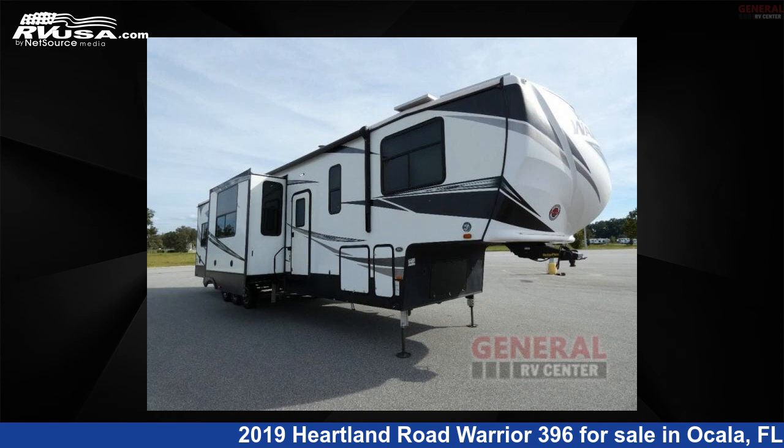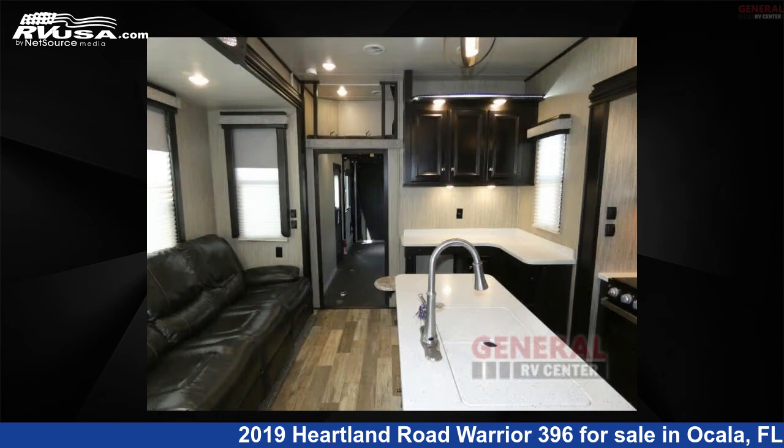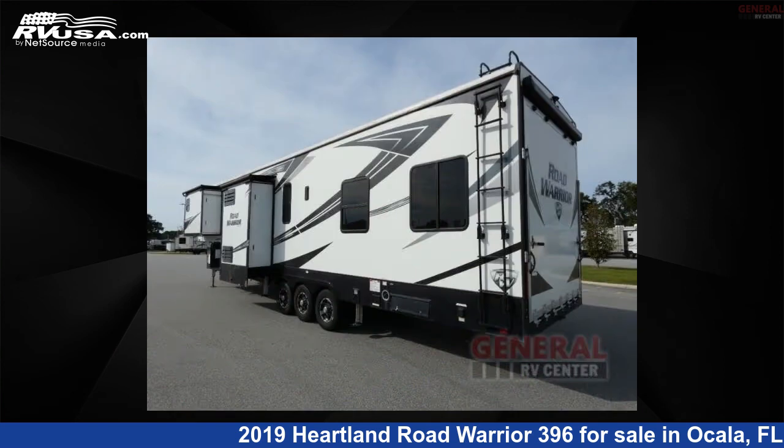This 2019 Heartland Road Warrior 396 is a toy hauler RV. It is located in Ocala, Florida, 34473 and is offered for sale by General RV Center.